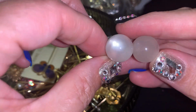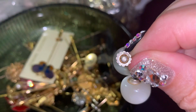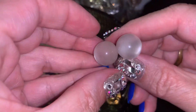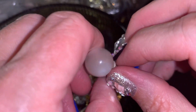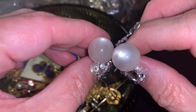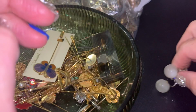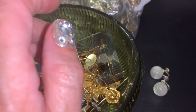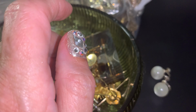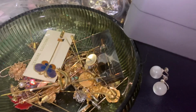I have these beauties. Nice big round moon glow. Are they sterling? Oh my gosh, they are. That's crazy. Who doesn't love some moon glow? The white is pretty, but yeah, I prefer something more colorful, but they are really pretty. But I don't think anybody's looking for that. But you never know, I can't make assumptions. I really can't. Oh, don't tell me I have more. Can't assume, you know what they say.